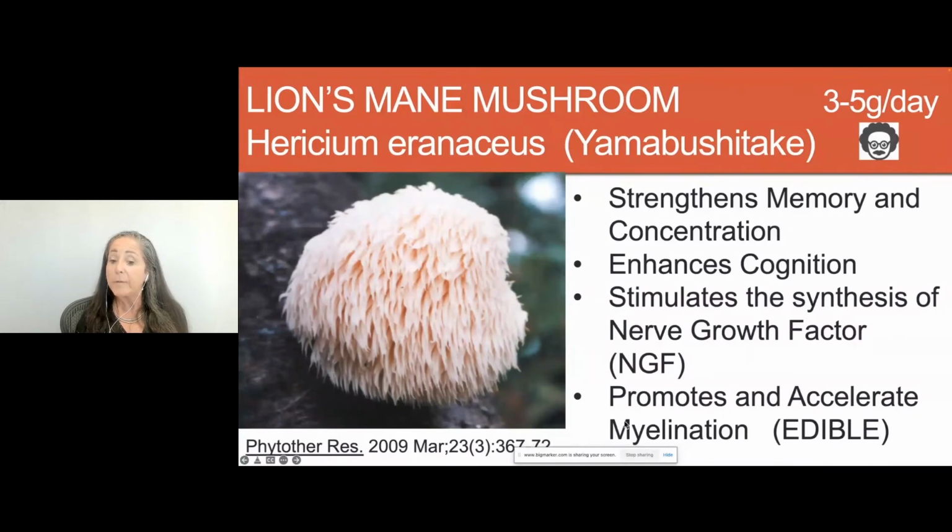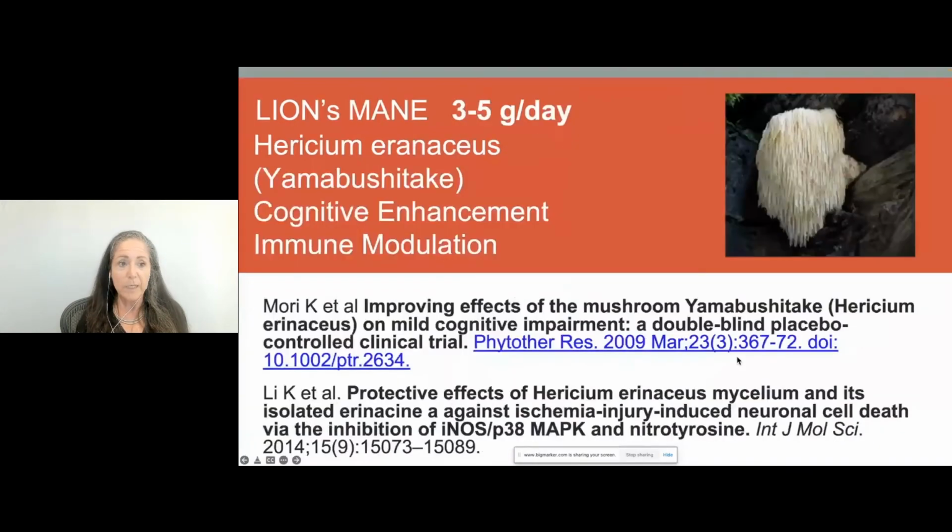And it also helps to accelerate myelination of neurons. So that's an important thing. We don't have too many things like that. And so 3 to 5 grams a day is the typical dose.